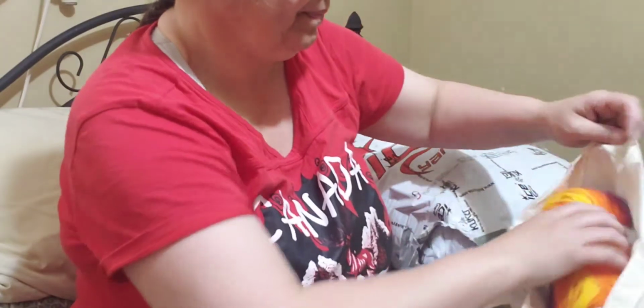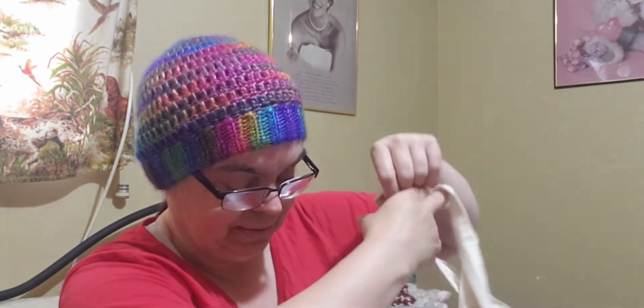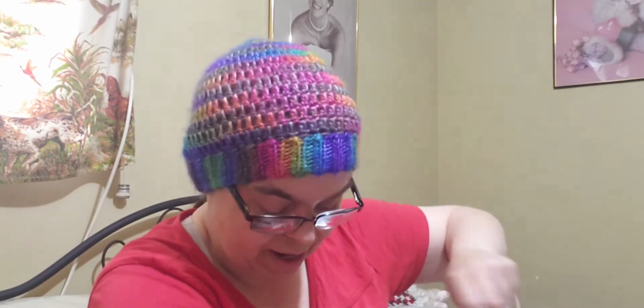So, like I said, I bought 10 packs of these because I love these so much. Now, the other yarn that I bought, I wanted to try, and it's called Puzzle Baby.